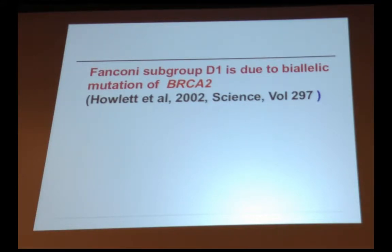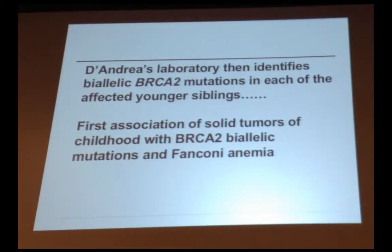He did it on cell lines. He then became more interested in our cases, and he did pull them out of the freezer, and he identified biallelic BRCA2 mutations in each of the affected younger siblings. So both of these siblings had biallelic BRCA2 mutations, and clearly their presentation was very different.